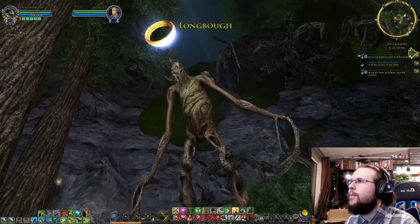No kidding. They're like twice the height of trolls. They're as tall as Ents. Like, oh my goodness.